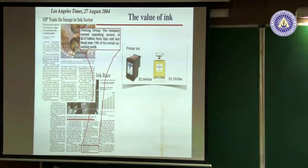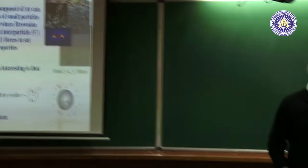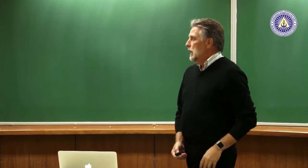And I had this yesterday. I wanted to delve a little bit into complex fluids or soft matter, and I mentioned why they're soft: there are many fewer particles per unit volume than in a molecular system, and they're also slowed down, which makes it easy to drive them out of equilibrium. I want to describe how one thinks about modeling these types of systems and how the hydrodynamics play a role in what goes on. So that's where we're going to start.